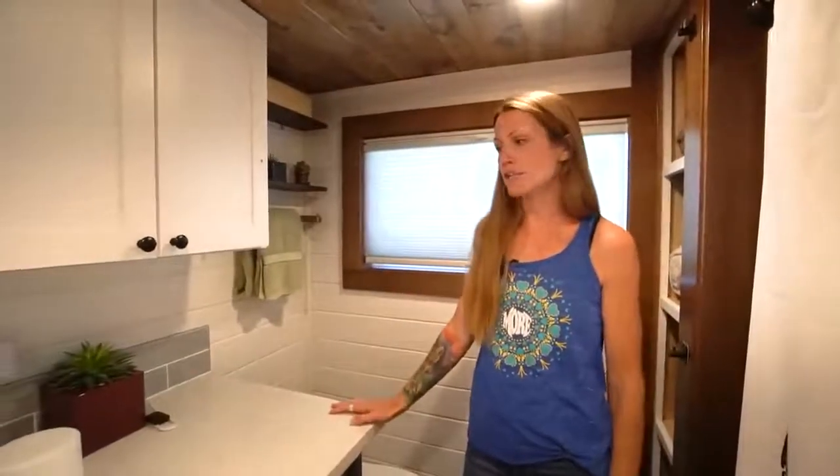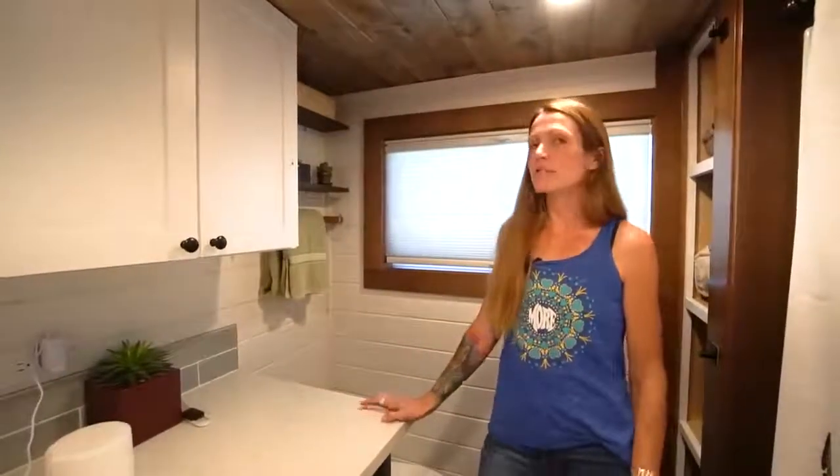We have the lid, so we just put the lid on it and take the whole bucket every month and a half. It's really, really easy, actually. And I didn't believe them that there was no smell. It's true. There's literally no smell.